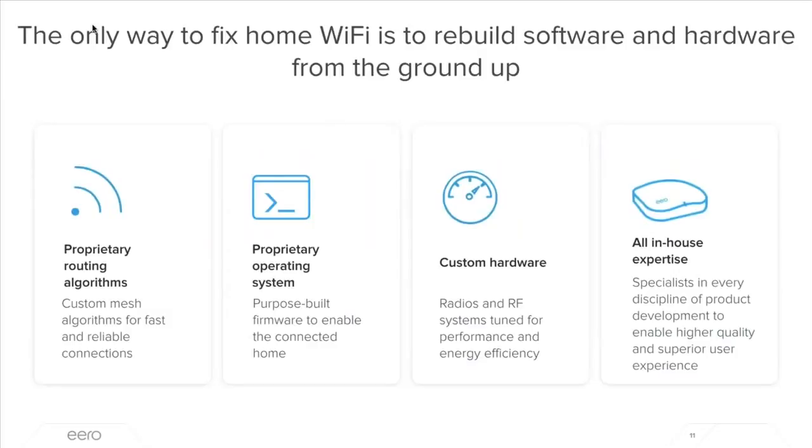We really believe that the only way to disrupt Wi-Fi was to re-envision it from the ground up. So we're a team of about 160 in San Francisco today, and we're just working on Wi-Fi. We don't have side projects. Wi-Fi isn't an afterthought for us. This is what we do. We have proprietary routing algorithms, and this is really the secret sauce, the mesh networking of eero. We'll get into the specifics of what mesh does and how it works. But it basically ensures a more seamless experience throughout the home and consistent connectivity no matter where you are in the house.